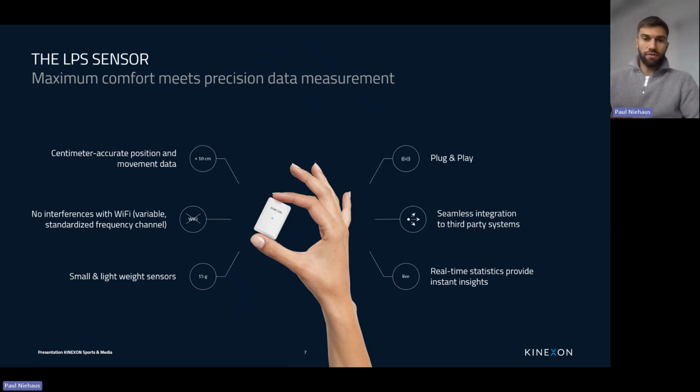If you take it out, it directly gathers the data when you enter the pitch, so when you enter the facility. And having real-time statistics directly on your iPad, on your computer, but also having it directly afterwards. So if you don't use it live, you just stop the session afterwards and you have it directly there. You don't need to read out anything, it's directly there. And one last thing, I will cover that also. We have a seamless integration to third-party systems, which obviously is very necessary in today's world.